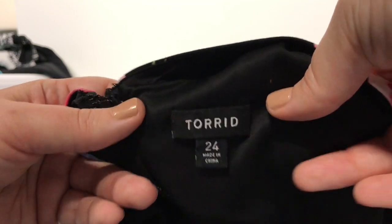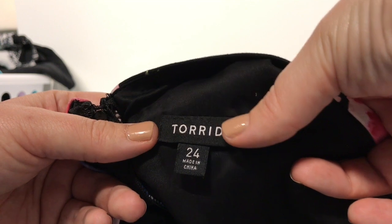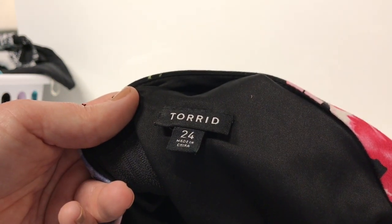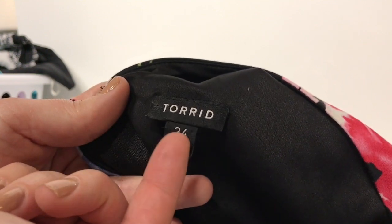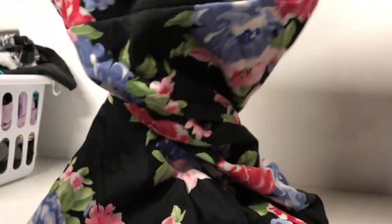Torrid is another mall brand like Lane Bryant. However, I find, at least for me, I can price Torrid for a higher amount of money, and so I'm always looking for it. This is size 24, which is a great plus size. It is a floral dress that goes to about the wearer's knee. It is going to be perfect for when the weather breaks and we have some spring.